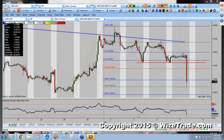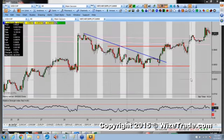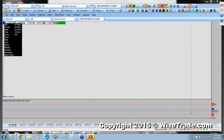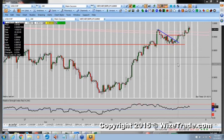Let's see. Pound, Swissy. All right, so here's the Swissy. We rallied into new highs. Do keep in mind that the relative strength was diverging pretty good. I'm long, and I'm not worried about it. I'm looking more at a longer term structure, but I can see why the Swissy would turn lower here.